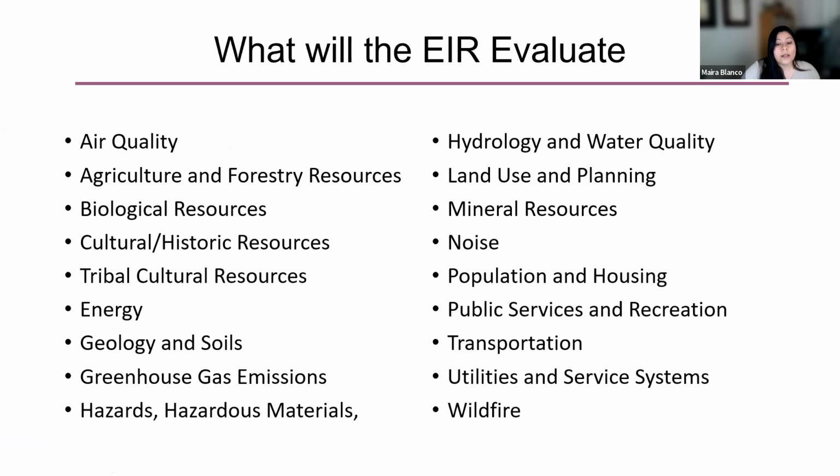The EIR will evaluate all resource areas included in the CEQA guidelines checklist, and these are listed on this slide. Since there are phone callers, I will read the list of resources that are included. That's air quality, agriculture and forestry resources, biological resources, cultural and historic resources, tribal cultural resources, energy, geology and soils, greenhouse gas emissions, hazards, hazardous materials, hydrology and water quality, land use and planning, mineral resources, noise, population and housing, public services and recreation, transportation, utilities and service systems, and wildfire.